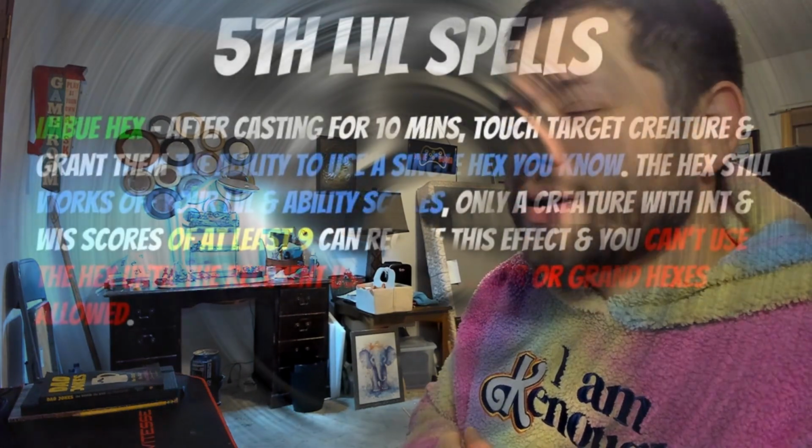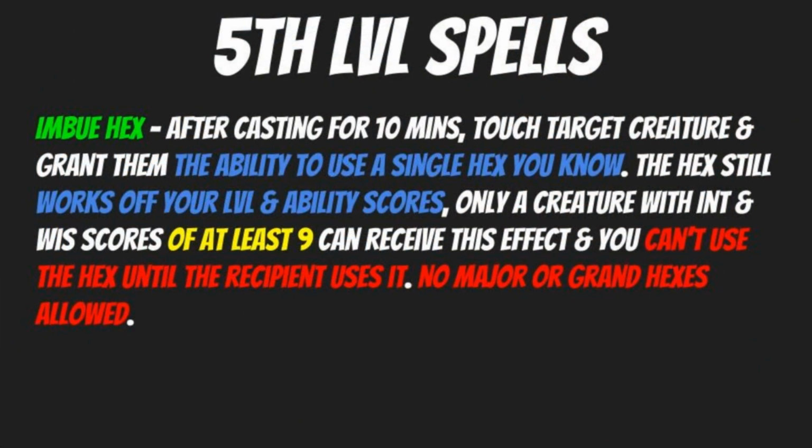And now, lastly, for an interesting spell, we have Imbue Hex, whose rating I'm kind of flitting back and forth on. For now, I'd say it's good. Situational. After casting for 10 minutes, so it's not a combat spell, touch target creature and grant them the ability to use a single hex you know. Pretty good. The hex still works off of your level and ability scores.